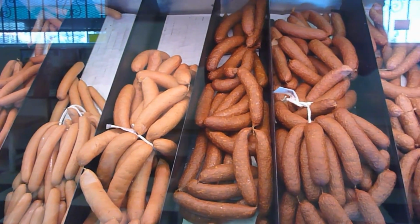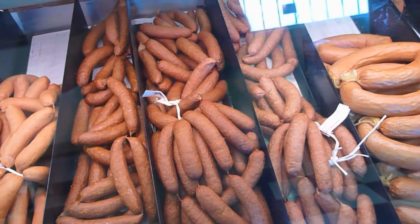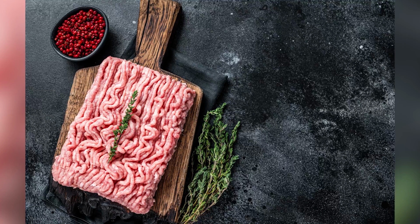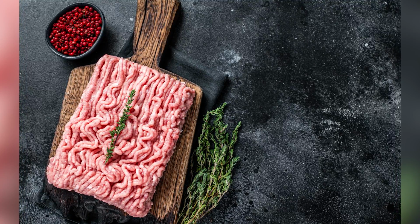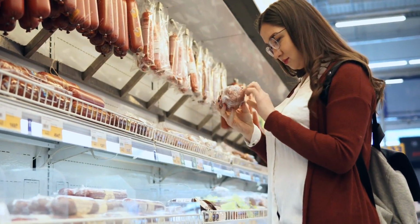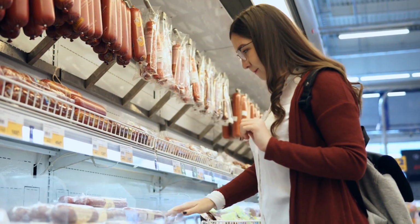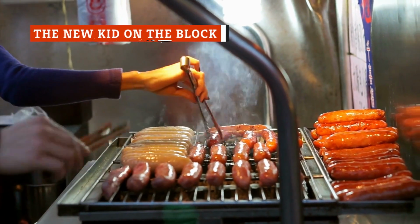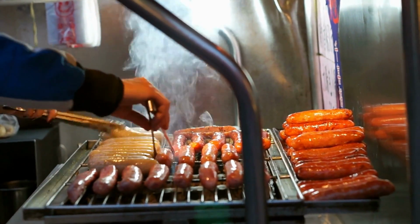Some turkey brands may mix in skin to increase the fat content and flavor. If you make turkey sausage patties at home using ground turkey, you'll most likely be working with a combination of thighs and drumsticks, unless you specifically look for ground turkey breast. Also, keep in mind that supply chain issues and laws requiring producers to change equipment may cause cuts in quality or price increases.